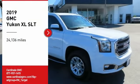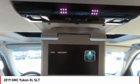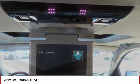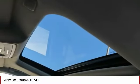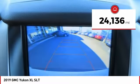A ride in the 2019 Yukon XL. GMC Yukon XL is a great choice for families who need a full-size SUV with maximum seating. The looks don't hurt either. This vehicle has less than 25,000 miles.